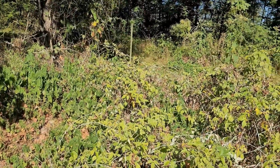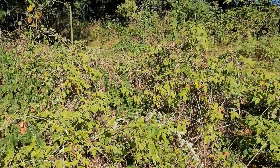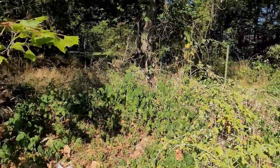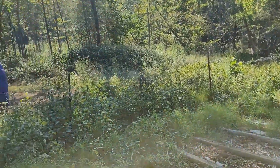We've dumped a little bit of compost in here. As you can see, there's a lot of leaf matter and stuff. We intend eventually to have some blackberry. There are some blackberry vines on the place. And when we can get our orchard in, we'll probably have blueberries as well.